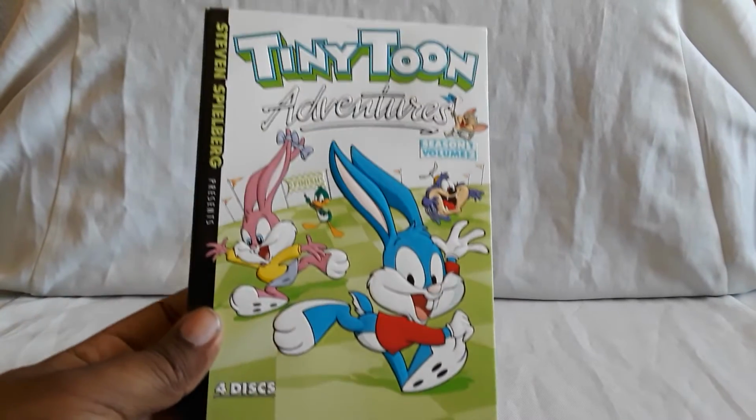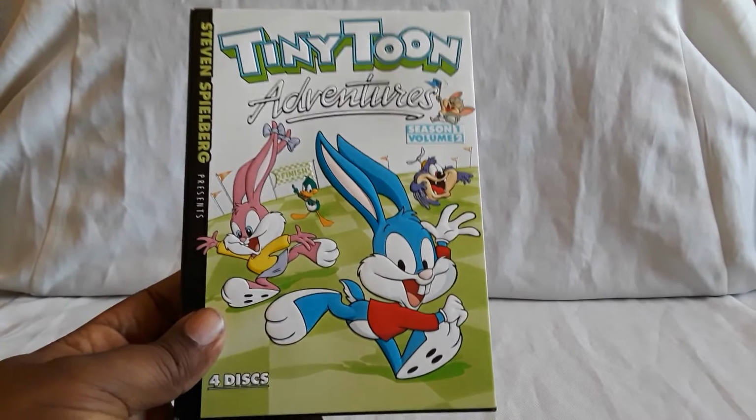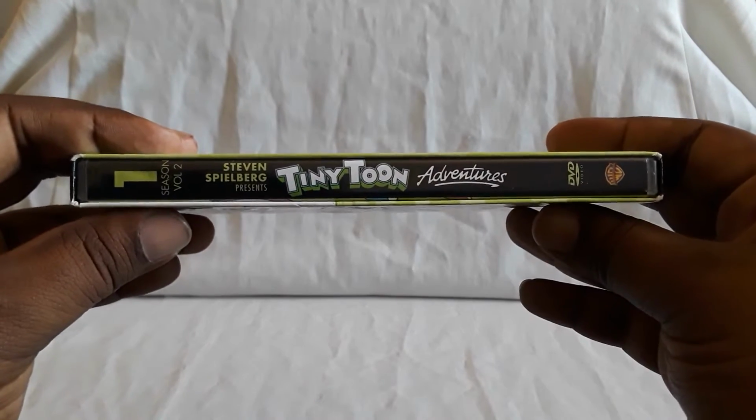Buster and Babs and their friends and other characters. There's a ton of them in here. So here's Season 1, Volume 2. And this one has a cardboard sleeve, which is awesome.